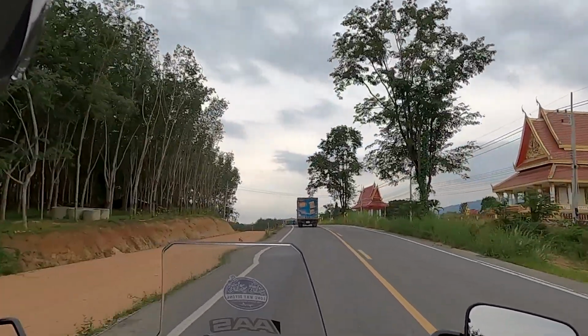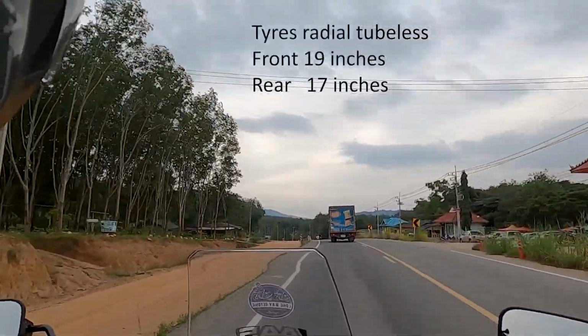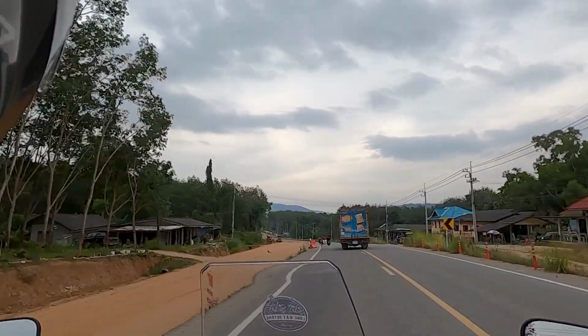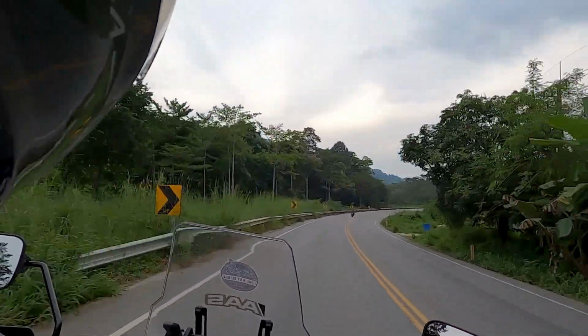This bike is not enduro bike. This bike is not some motocross bike, but this bike is very capable on dirt. But it's not just the bike, it's also who is riding the bike. Let's not forget that part.